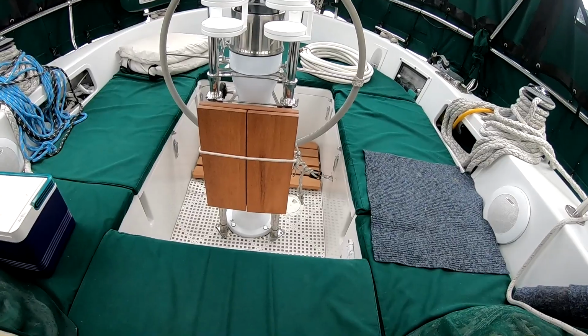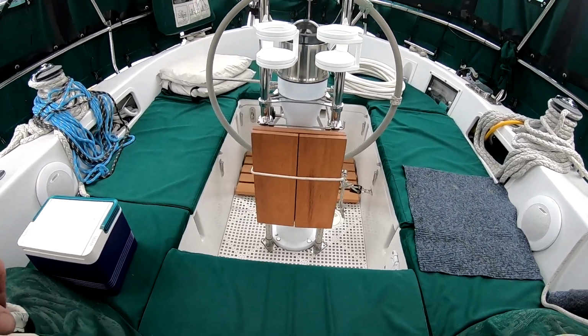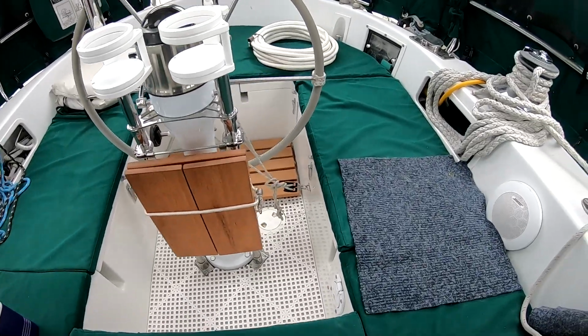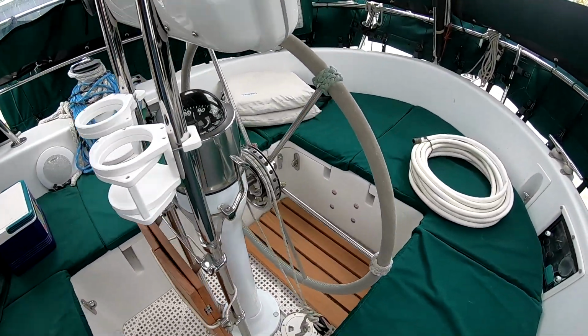Sometimes in a following sea we get some water in here, and it's nice to not have your feet in the water. Plus it raises me up a little bit so I can see above the dodger. Very important beverage holders.